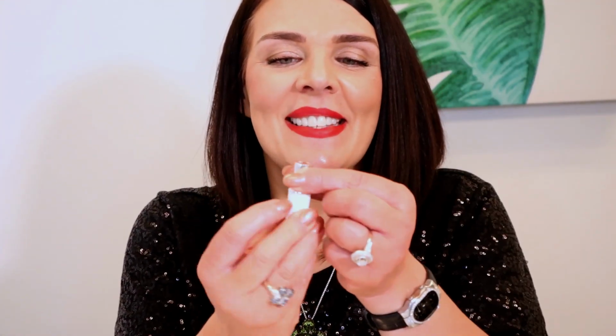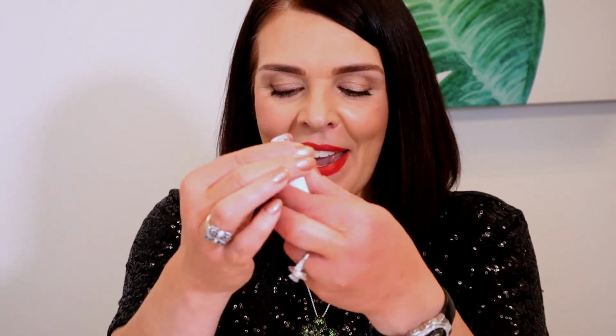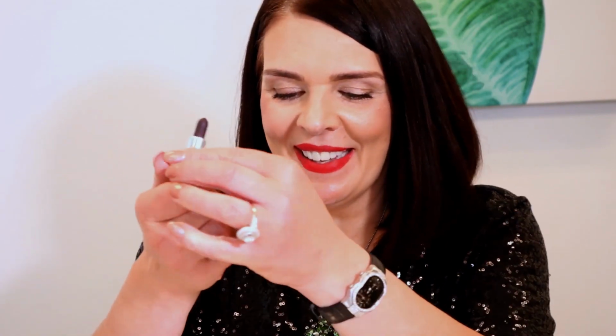It has a zipper. I will probably use this for my brushes. To me it's a perfect size, but look at this lipstick inside. How cute they are. Beautiful, so beautiful. And again, you have neutral colors. You do have amazing bold colors. Yeah, let's see this color. Ooh, it's pretty purple right here.